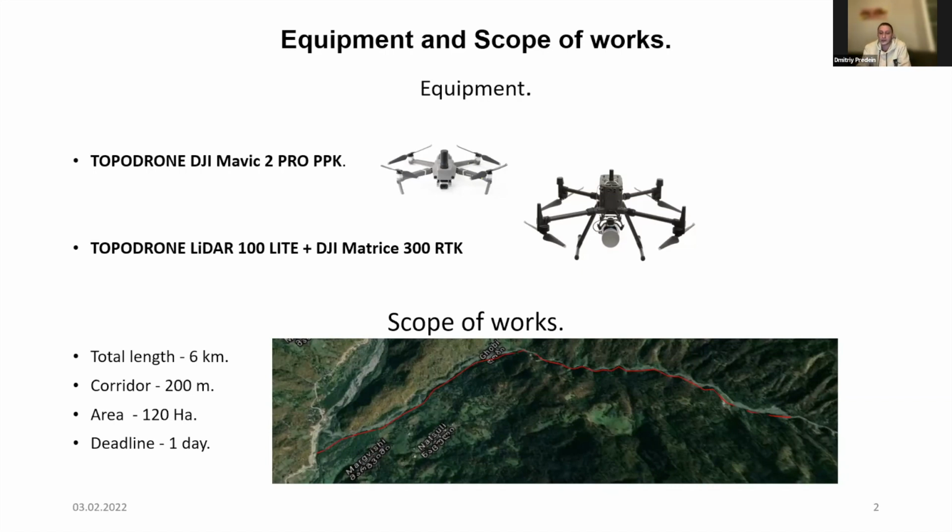As you can see on this slide, our deadline was very short. We had to do all the shooting, all the survey, in one day. So it was a bit hard for us, but let's go forward.